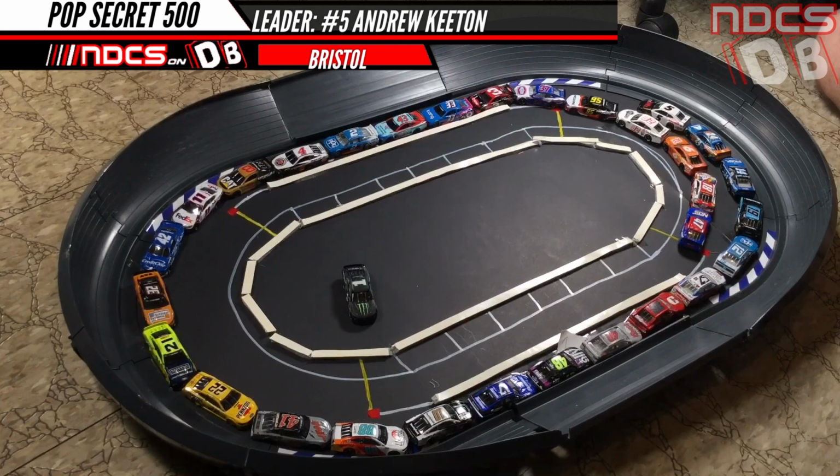Can you believe it? The number 5 car is actually out front. Yeah. Gotta love Bristol. He started out in 10th place, and somehow he is still out front. Usually we see the back half of the field kind of take over the top spots, but that hasn't been the case today. Guys like Truex, guys like Andrew Keaton, they've qualified well, and they're not dropping like a rock. Even Jimmy Johnson has kind of held his own.